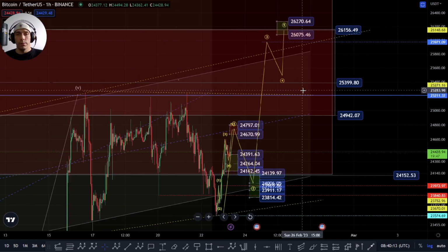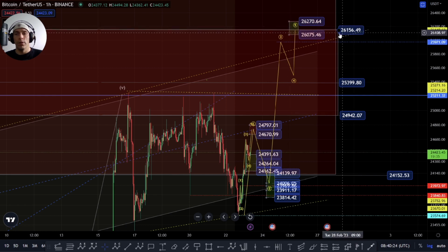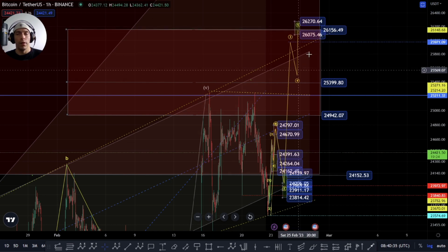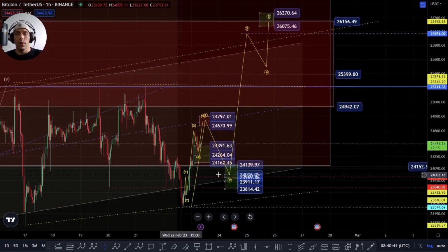We can also see that this higher range of this 26,270 to this 26,075 would also tie in with actually a retest or a test of the top of this fifth wave target area that we work off of the fourth. So this could also be an interesting zone. This 26,156 would be that 1.618 reverse fib of that fourth. So that'll be an interesting zone if we do actually push up into it. And yeah, I mean that's what I'm currently tracking for.